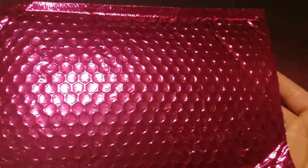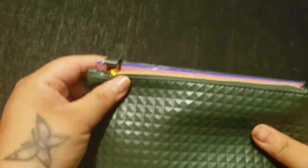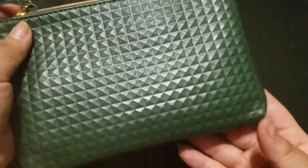I'm super excited. I finally got my first Ipsy bag and I wanted to come on here and share with you guys. So first thing, this is how the bag looks. Super pretty. Looks like that. And then they sent me these masks.